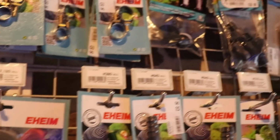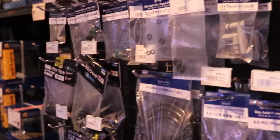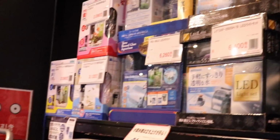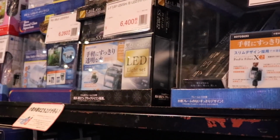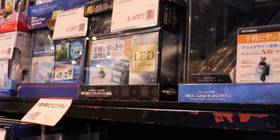Here's all their Eheim parts and some other parts I guess they have. I don't know if you can see all this, but Eheim's big here in Japan. German filter. Tetra parts. And small glass tanks. It's all the rage. $64 for that little tank with an LED light and filter. That's probably not too bad.